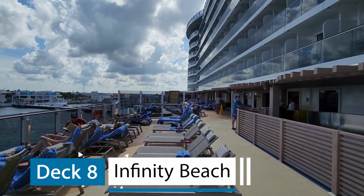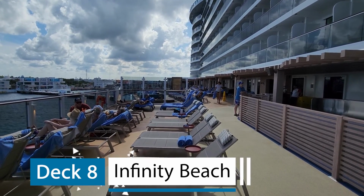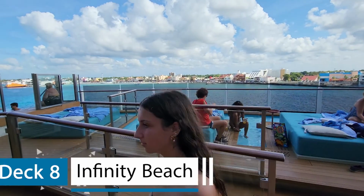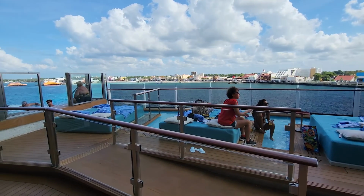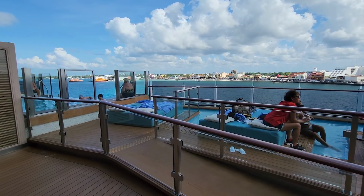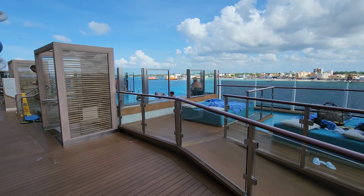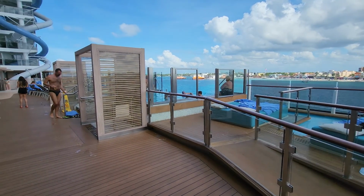It's not a Caribbean cruise if you're not laying out in the sun or going to a pool, so let's get into that. Infinity Beach is on deck 8. On both sides of the ship, you'll find an infinity pool that has really nice views over the side. I was impressed. I thought it was really neat. Can get a little crowded.